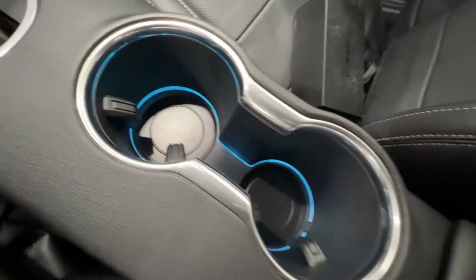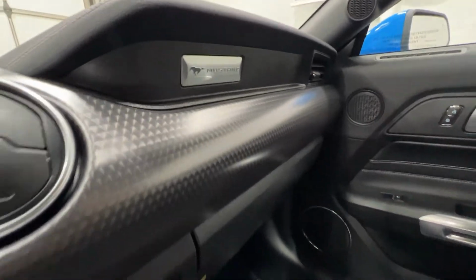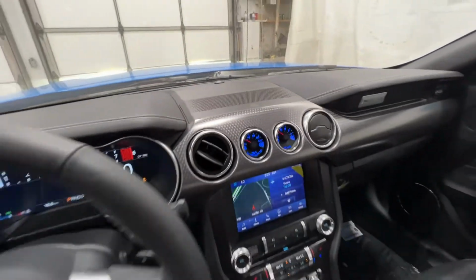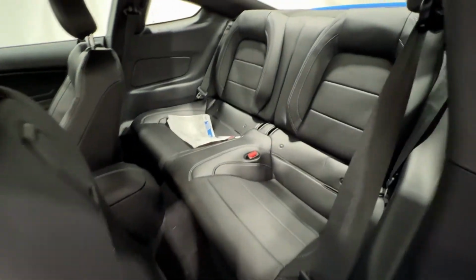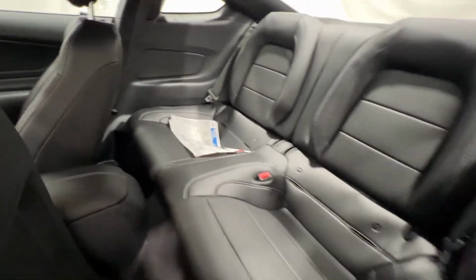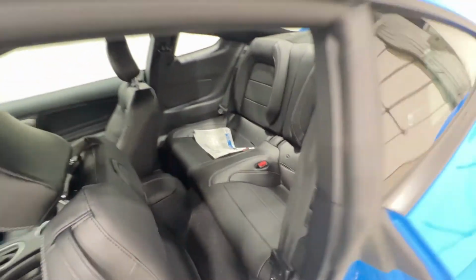We do have nice ambient lighting in there as well. Again, you can change the color of that too, which is pretty neat. You have your Mustang logo up top, and also the optional Bang & Olufsen premium audio system speaker up there as well. Now the Mustang does have rear seats, although it is not a particularly large back seat. You can fit 4 people in this, which is nice for that added convenience.